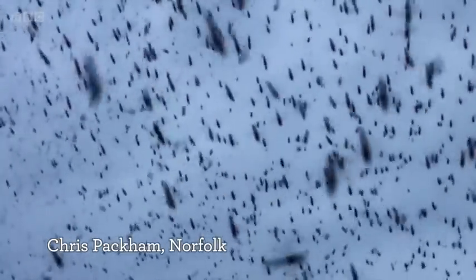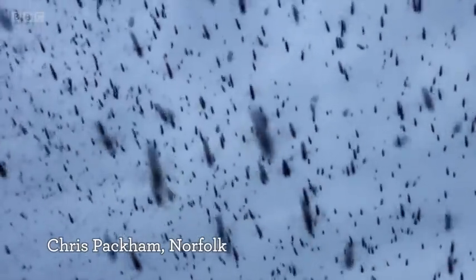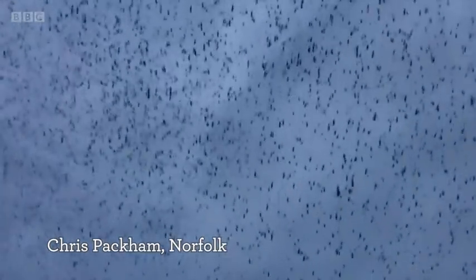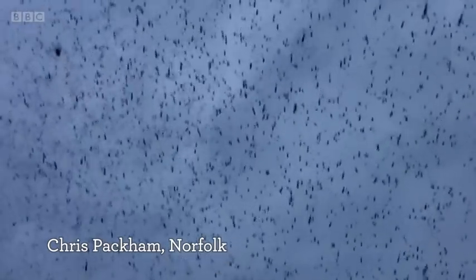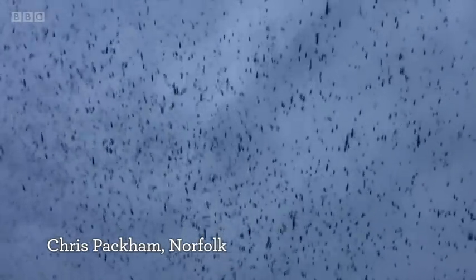So they're midges, but they're non-biting midges. They're chironomid midges, about 600 species in the UK. And these are males. And the males form these massive swarms like this, and they hang over the vegetation, and the females rise up into the swarm, somehow choose a mate, we don't know how they do that, and then they copulate on the wing.